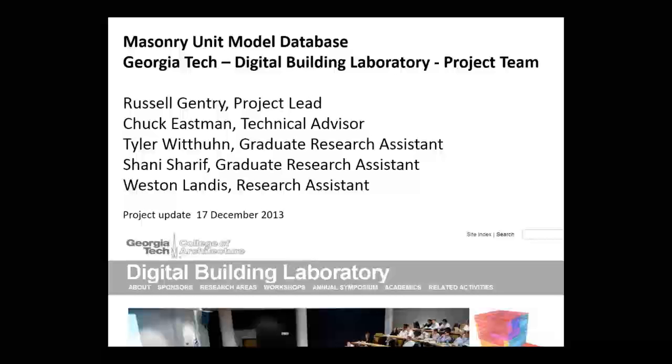Georgia Tech is the contractor to BIM-M, so we are paid to do this work for you, and I'm happy to hear from you, whether it's kudos or a tomato. I want to know how we're doing and how we can do better.